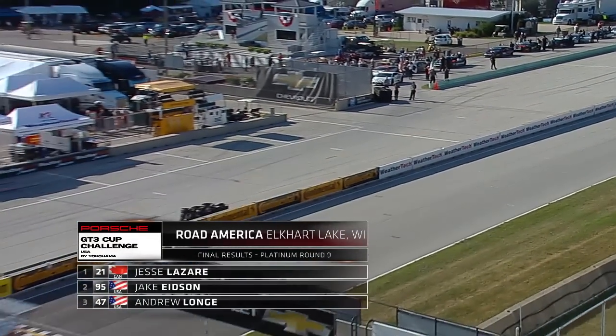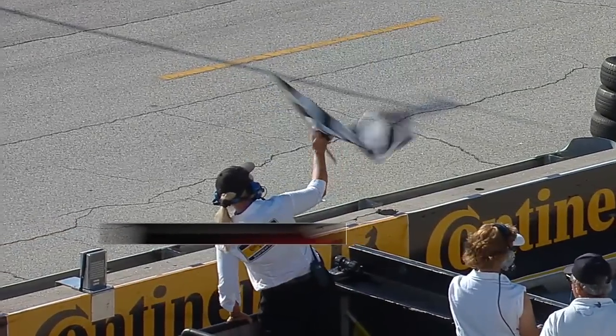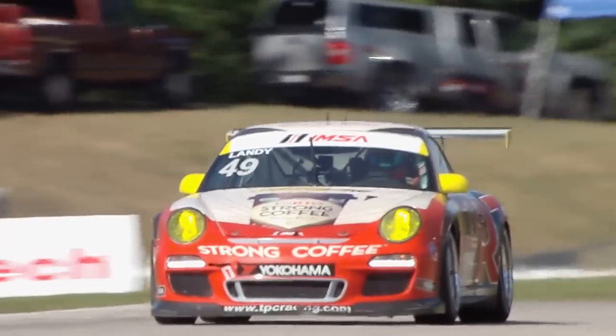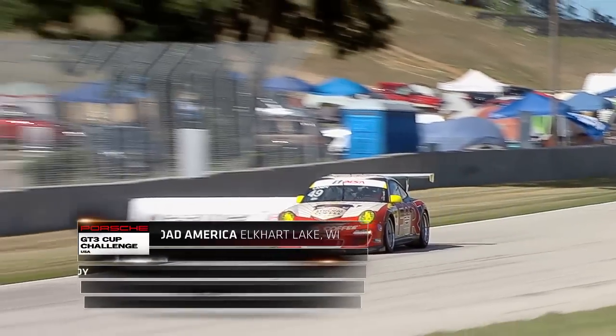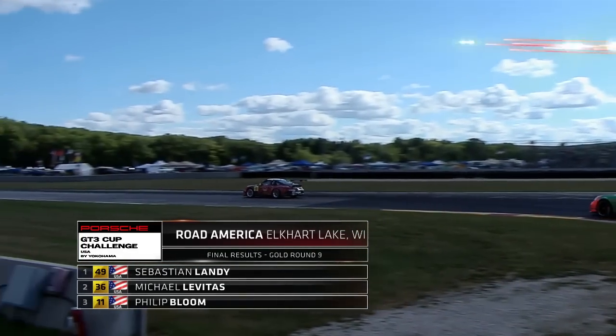So at the end of the race, another win for Jesse Lazare. Jake Edson in his first race for Porsches was second, Andrew Long the pole sitter third. Sebastian Landi continues his good run of form in the gold category by taking the win from Michael Levitas and a recovering Phil Bloom.